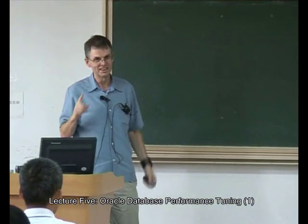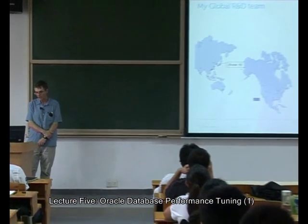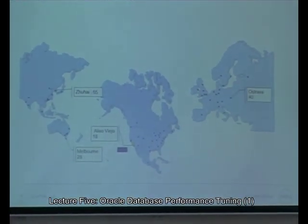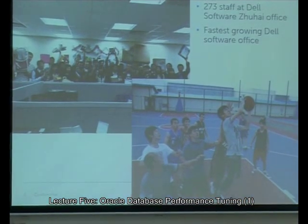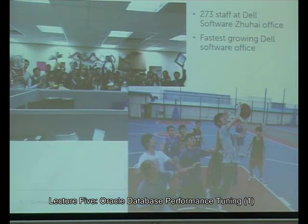Okay, one more thing. I have people who work for me all around the world. In Zhuhai, I have about 65 people in my organisation, and there's 270 people in Zhuhai altogether. And then we have people in Melbourne, California, Europe, and India. So it's a big group all around the world working together to build software. It's very exciting. In Zhuhai, we have, as I said, 273 people. It's the fastest growing office at Dell Software, so we are hiring all the time. Charles here in the front is hiring people right now. People at Zhuhai seem to be pretty happy, and it's a good office and a nice place to work.